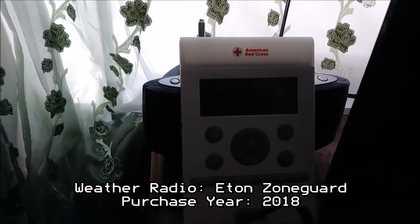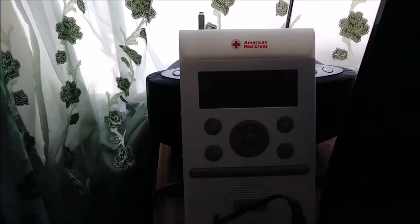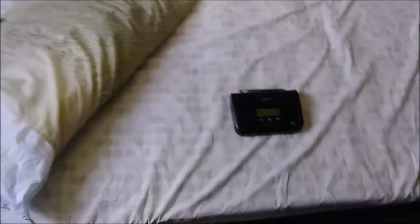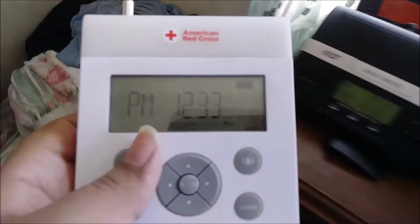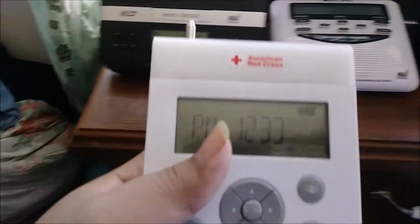Okay, moving on. Next is the Eaton Zone Guard. I bought the Zone Guard last year. Oh, by the way, the Mac Digital I bought last year as well, and the Capella Wheel I bought two years ago in 2017. So, the Eaton Zone Guard is an AM, FM Weather Wheel clock. It's a good wheel, kind of broken, but it's working fine. This one is also on Code 37. Here we go.